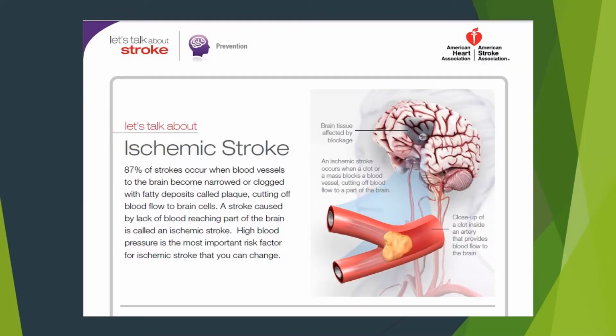brain. 87% of strokes occur when blood vessels to the brain become narrow or clogged with fatty deposits or a blood clot, which cuts off the blood flow to the brain. This is called an ischemic stroke. High blood pressure is often one of the most important risk factors that we can change.